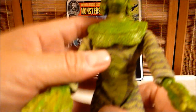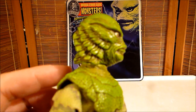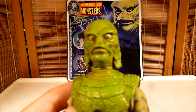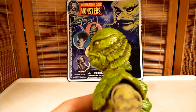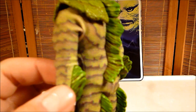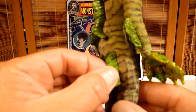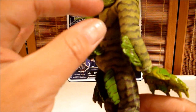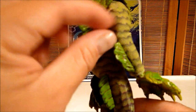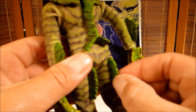Now, let's try to get as close as we can with this camera. This camera is not my greatest camera, meaning it does not zoom too well. So that's about as close as we're going to be able to get. But let's see how close we can get on these fins. Now, the fins seem to be actually embedded into his body. So in other words, even if you were to be able to take off his costume, if you will, these fins are actually in his leg.